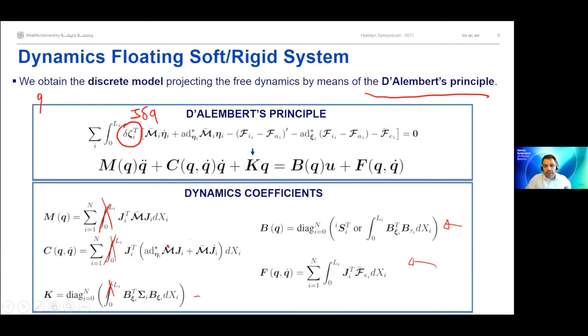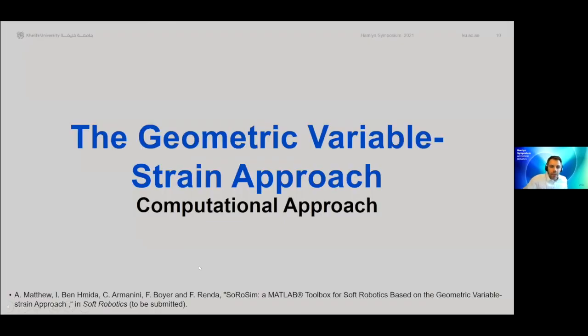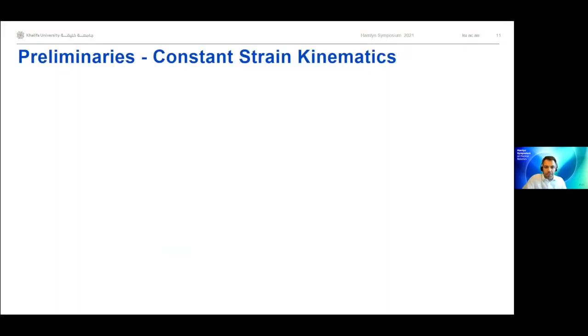So now the remaining job that we have to face is how to compute those integrals, substantially all of those matrices, how we can compute them. And the Magnus expansion, many things we left over, so how to compute them. So let's see our computational method.